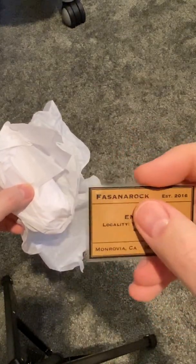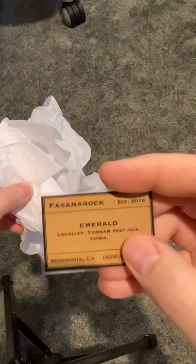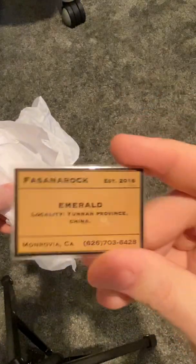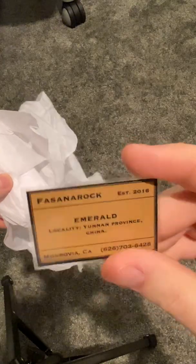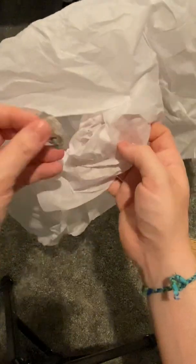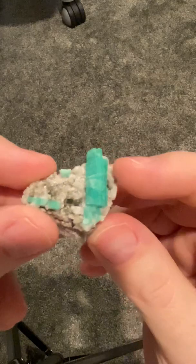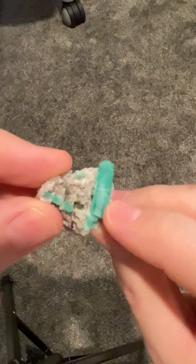So the company started in 2016. It was the daughter that was selling it, but the dad is the one who purchases it. And I don't know if he mines them, but I think he purchases the items. So this came from China, this emerald piece. This is raw emerald. My finger makes it look huge. The emerald itself is very expensive. But look at that piece. Ugh. Look at that slab right there.